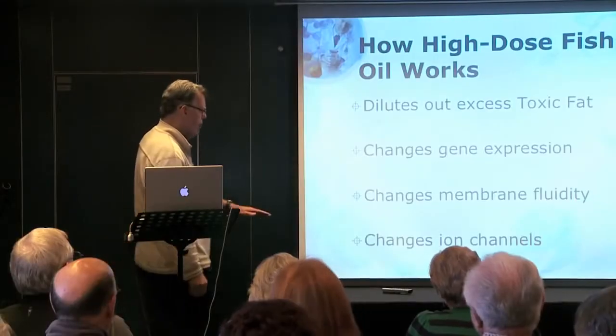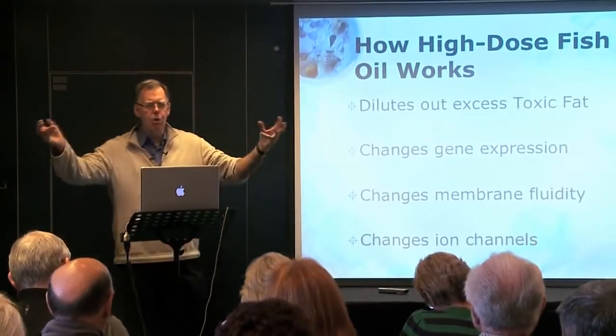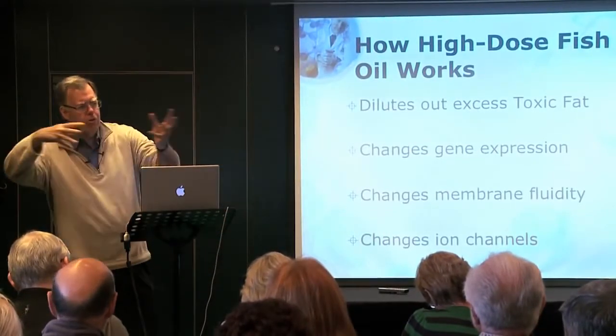These omega-3 fatty acids also change membrane fluidity. They make the membrane more fluid. The hormonal receptors can flow more readily in there, and when the hormones interact with the receptors, they're more likely to send their signal into the cell to be acted upon. And these omega-3 fatty acids also change ion channels. They can act as blockers of certain ions getting in, causing all sorts of bad things to happen in the cell. In particular, they block the entry of calcium.